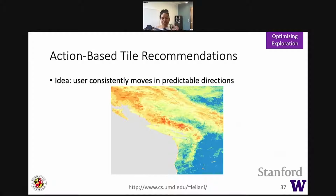All right, so the first model that I built for Forecache is what I call the action-based recommendation model. The idea is that the user consistently moves in predictable directions, which we can capture with simple Markov models, say Markov chains. So we're going to revisit this snow cover example, but limit the movement to the cardinal directions just for simplicity. So let's say we're exploring snow cover and we're panning right, and then we pan down, and then we pan right, and then we pan down.